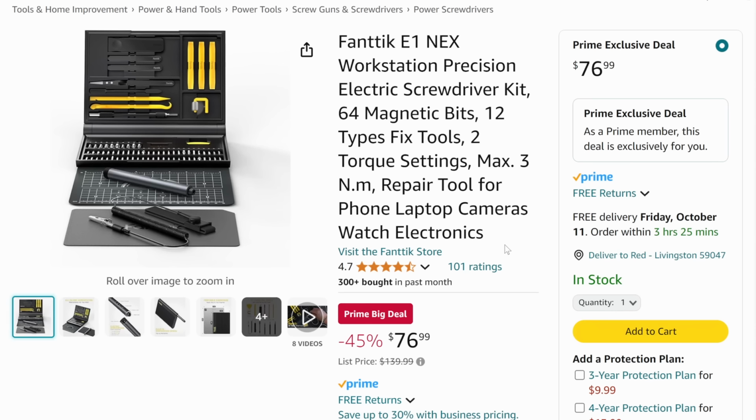Then we got the Fantic E1 Next workstation. This is not budget, typically, normally $140. This is a high-end precision electronics repair kit with an electric screwdriver, anti-static, the mat, the whole 9 yards, everything you need there. Now it's on sale 45% off, coming down to $77.